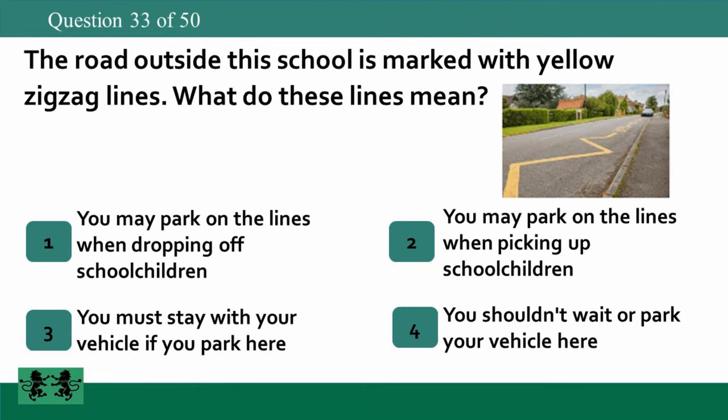The road outside this school is marked with yellow zigzag lines. What do these lines mean? 1. You may park on the lines when dropping off schoolchildren. 2. You may park on the lines when picking up schoolchildren. 3. You must stay with your vehicle if you park here. 4. You shouldn't wait or park your vehicle here.